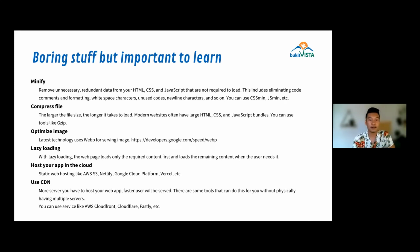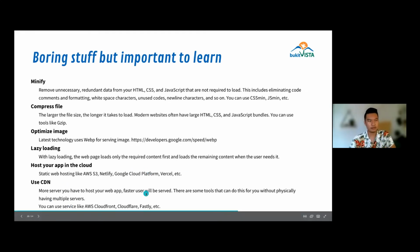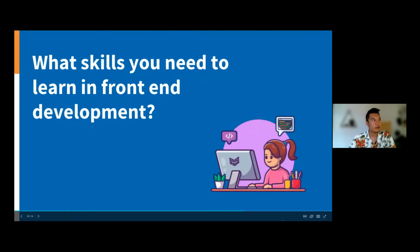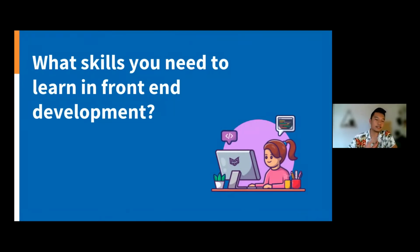Host your app in the cloud, of course. Don't host it on your own computer. And then use a CDN, basically a lot of servers that serve your website from different locations. You can use services like AWS CloudFront, Cloudflare, Fastly, a lot of providers that provide CDN services. Okay, that's it. That's about web app front-end development.